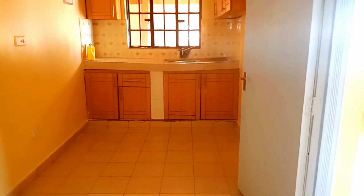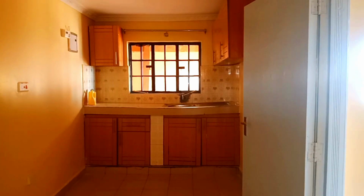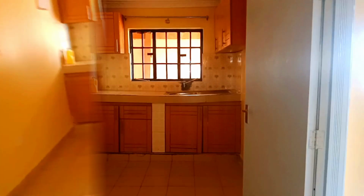Stick to the end so that you can know the price of this house. Houses in FEDHA are very affordable and are very well finished. They are very presentable.